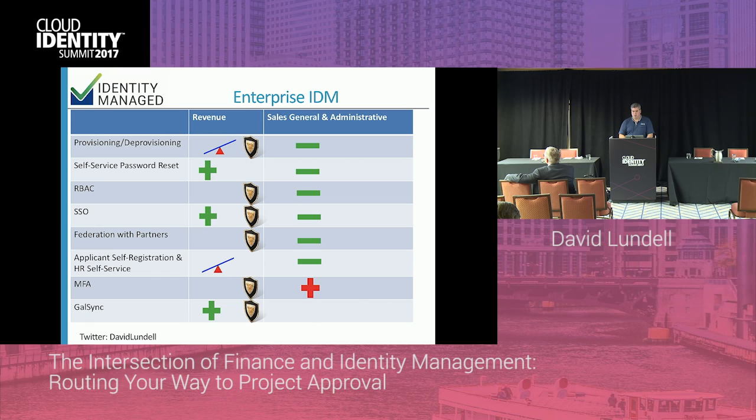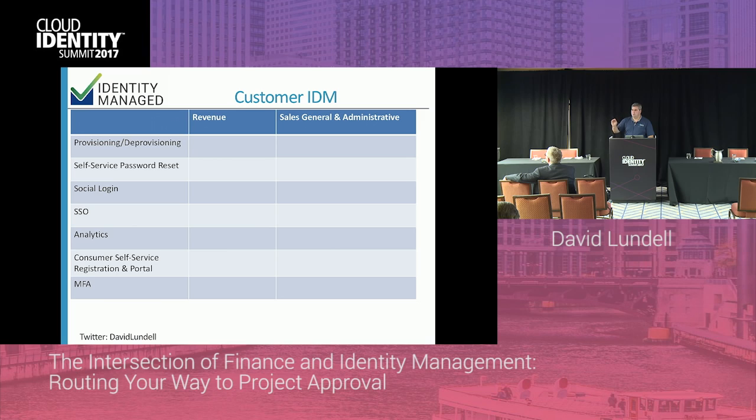This, in turn, can increase revenue. This, however, since it's not replacing anything, does increase your costs. The consumer side gets very exciting. Similar provisioning is very similar, lowering the SG&A. Giving your customers the ability to do business with you faster can raise revenue. The self-service password reset is very similar as well. The social login, lowering those barriers, getting able to acquire customers more, that can also increase revenue. And of course, when we're having an impact on revenue, not just costs, that can make us that much more strategic.